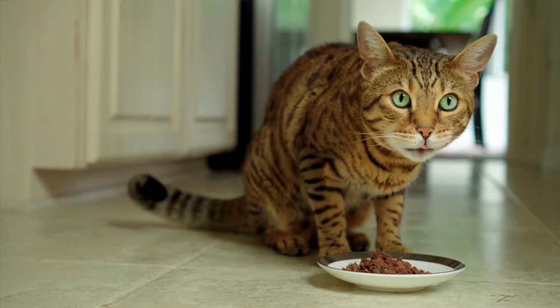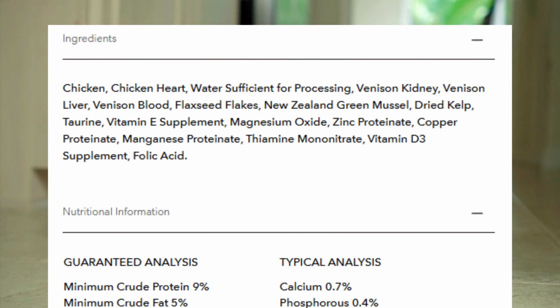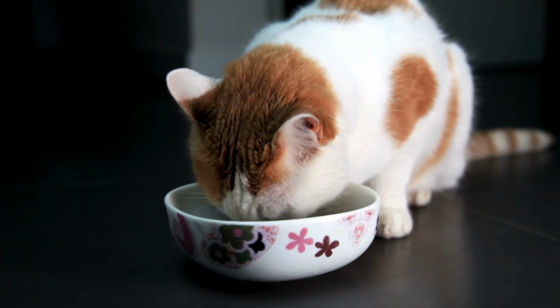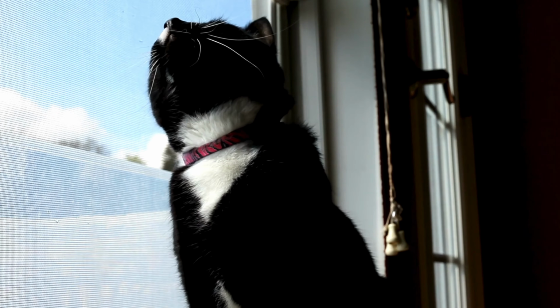Just meat, organs, and a splash of fresh New Zealand water. We're talking chicken heart, venison liver, kidney, and even blood for iron-rich goodness, plus green mussels for joint support. It's AAFCO-approved, vet-backed, and so species-appropriate. Your cat might start growling at squirrels again.